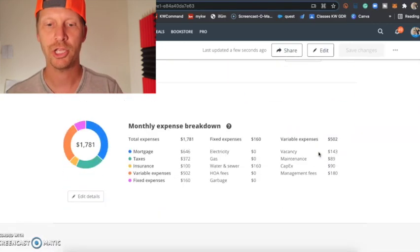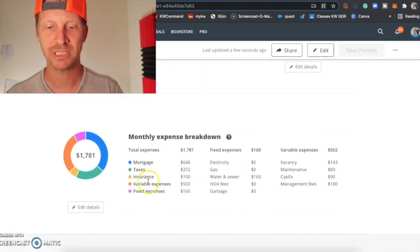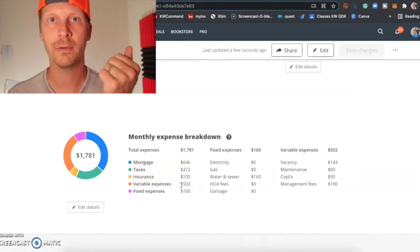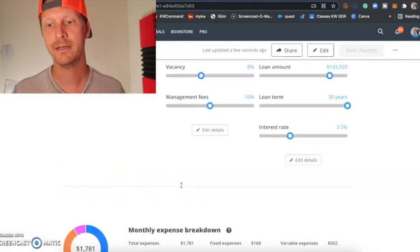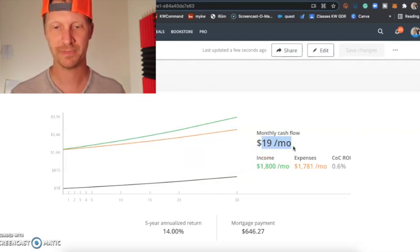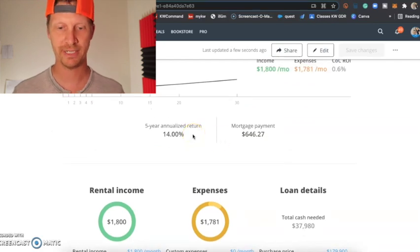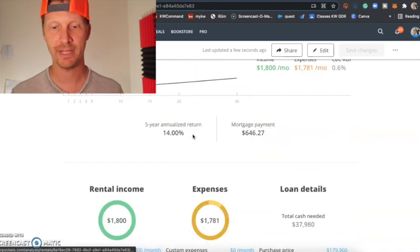Now remember, you're putting in a pretty conservative number on your variable expenses. So your capital expenditures, your repairs and maintenance, your property management, this is done for you, all taken care of. And it's possible you might have a little bit more cash flow than this in some months, but you're going to have other expenses that kind of wipe it out in those months. So this gives you an idea. It says 5-year annualized returns 14%, which is great if you know you're going to hold for 5 years. And it just gets better and better after that.